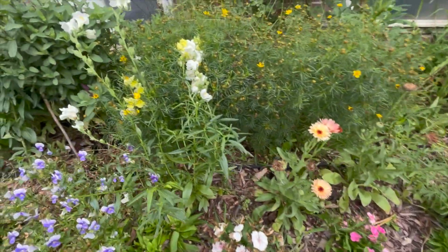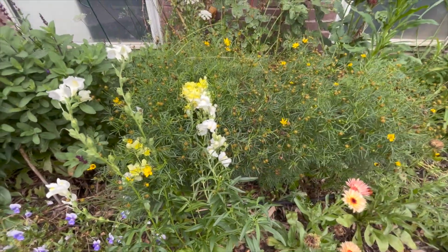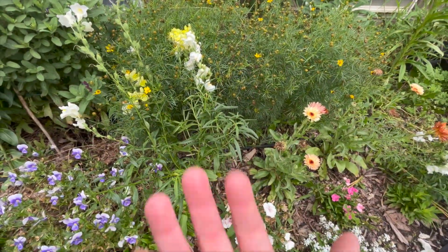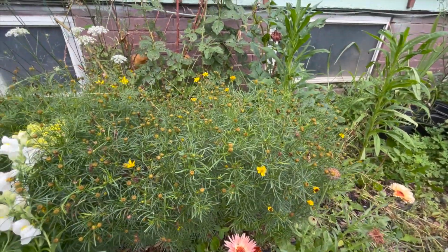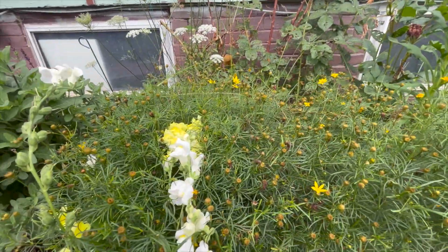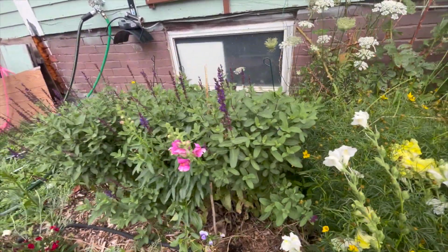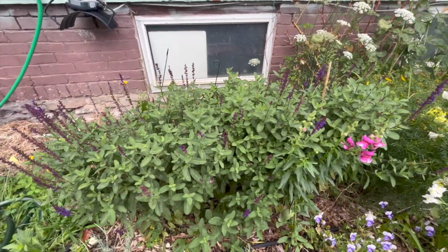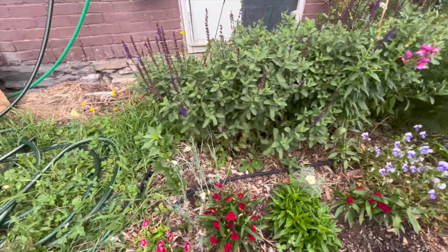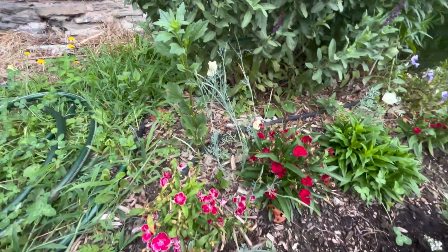Then I have more snapdragon that I've actually kind of forced into the coreopsis because I'm tired of everything falling down on top of its front friend. And the coreopsis has already done one set of blooms. We're getting ready for a second flush. My salvia I cut, and it is flushing in some spots. And then I have some aster coming in.